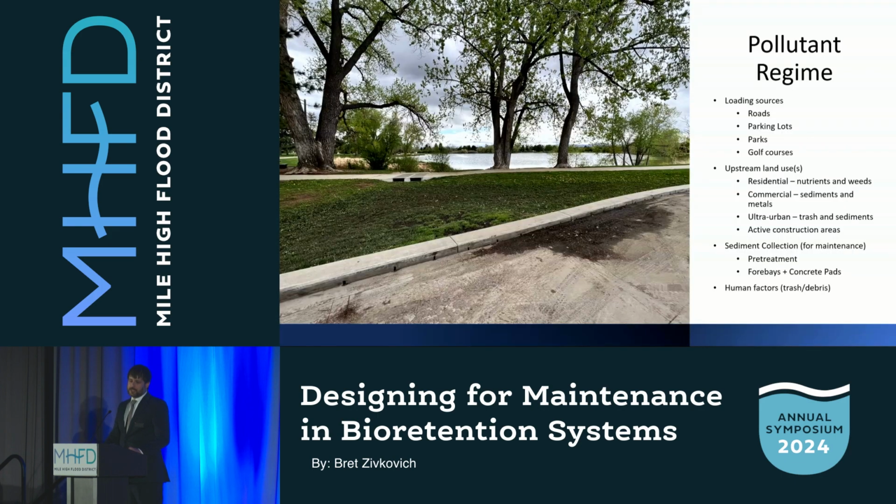The next was the pollutant regime. Some of the big things to highlight here are: what are the loading sources? Understanding roadways and parking lots, and residential areas. Roadways and parking lots bring sediments. Residential areas bring nutrients and weeds. Ultra-urban areas are where we get the trash, debris, as well as some other sediments.